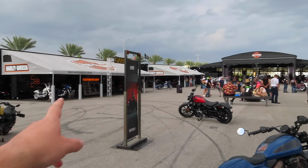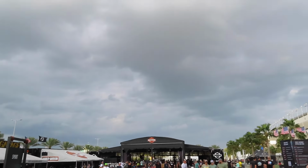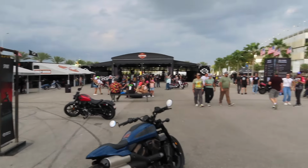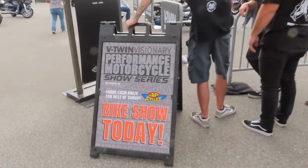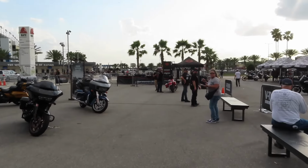Then we have Harley taking over the whole left side of the parking lot here. Look at the rain clouds rolling in. It might get a little wet down here, but anyway, super fun packed day here at the Speedway. We got the V-twin Visionary guys over here. They just had the Performance Bagger show. And yeah, getting ready to head inside for Supercross.